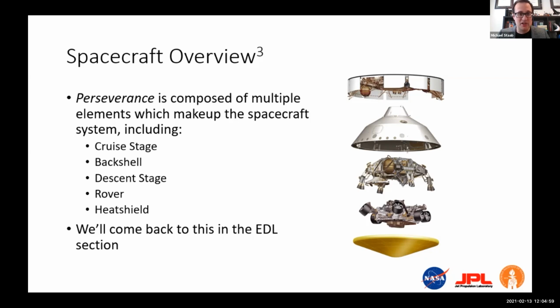Those white panels on the side are the radiators. That's how we do heat rejection from inside of the spacecraft, so we make sure that we don't get the rover too hot or too cold. The back shell there, that next piece that looks kind of like a cone, is one of two pieces of the Aeroshell, which is the piece that enters the Martian atmosphere.